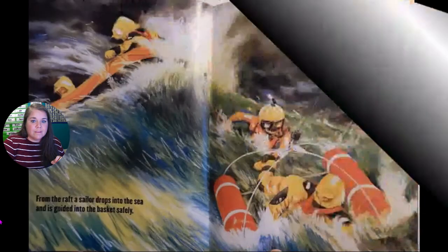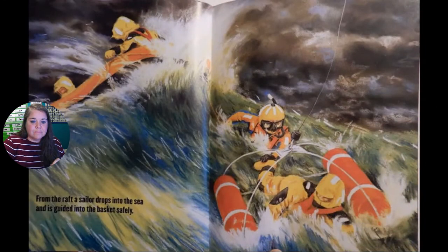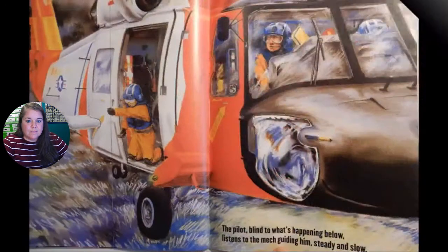Swirling salt spray. From the raft, a sailor drops into the sea and is guided into the basket safely.